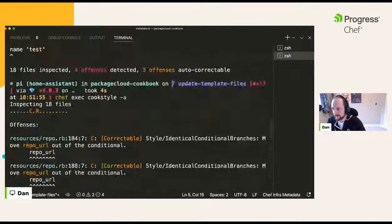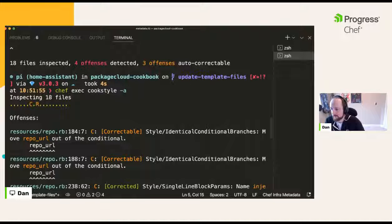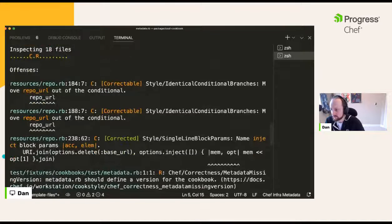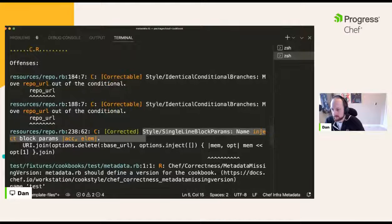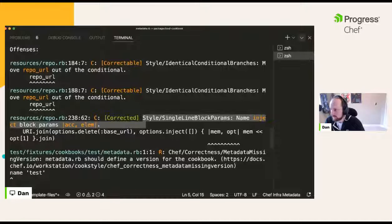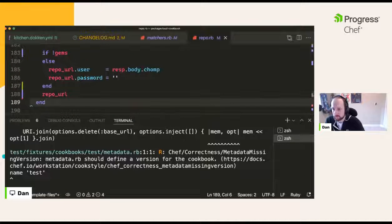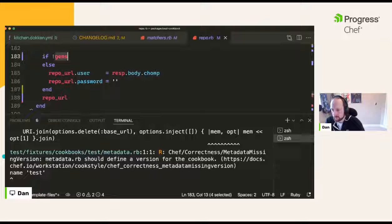That's interesting. So I did an aggressive autocorrect on Cookstyle. Identical conditional branches. Move repo URL out of the conditional. It moved it out of the conditional, so it's just done that one. I don't understand what it did there. So let's find out. Don't need that one, and then the repo. No gems, no repo URL. So it's that now.